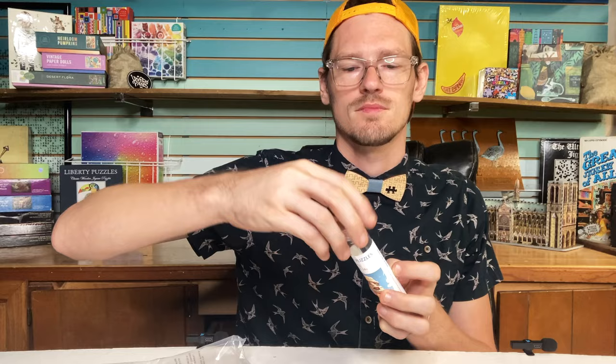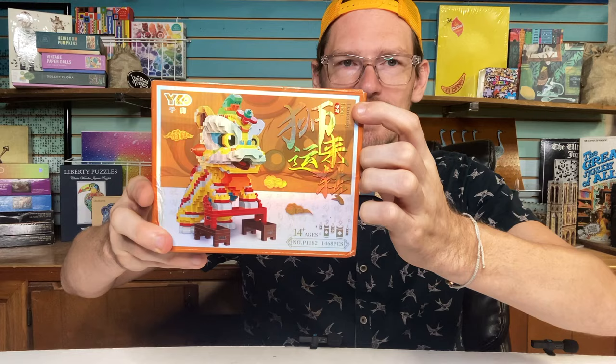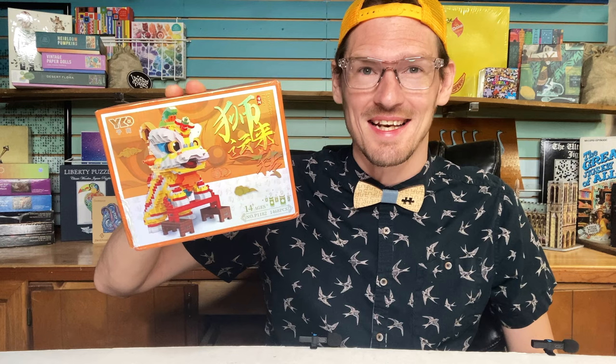So the next thing I'm going to show you is not actually a puzzle, but it is something that I know a lot of puzzlers enjoy. This is one of those little micro block sets. They're like little building blocks. You use it to make this, a dancing lion is the name of this. I've actually never tried one of these little sets, so I thought this would be a good opportunity to give it a shot. I'm not going to build the whole thing for you right now because it's almost 1,500 pieces, but let's take a look at what's in the box.